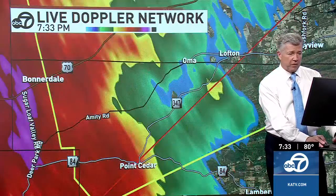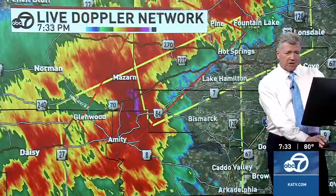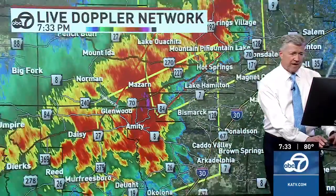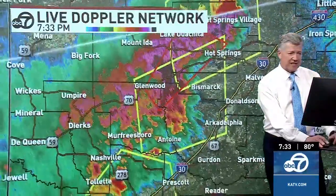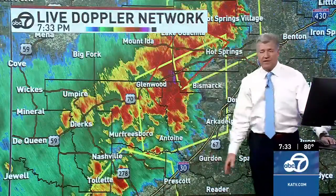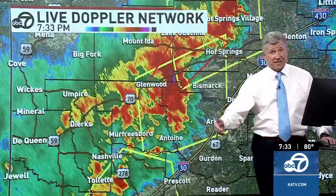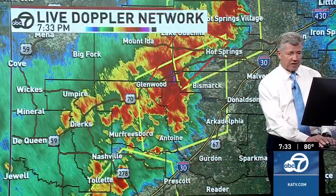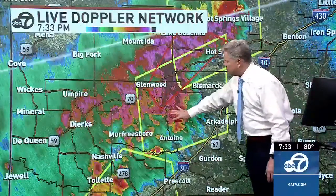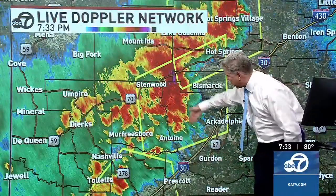I'll broaden the view some because Hot Springs, you're eventually near the path of this storm. There are other storms, though, that are down to the south. And look, I think these storms are starting to compete somewhat with one another, and I think we'll see that trend continue as we head into the evening hours. But they still have somewhat of integrity on their own, kind of out by themselves. And there's still not much happening out in advance of it.